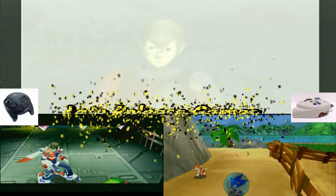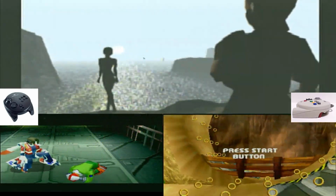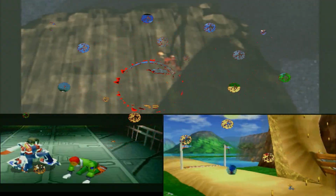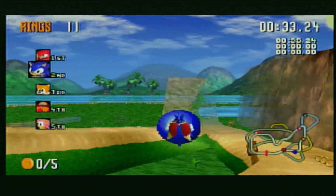Unfortunately, third-party support was all but gone, and the Sega Saturn had been well beaten sales-wise by both the N64 and the PlayStation in the West. Despite doing well in Japan, for those of us that were there at the end, we were rewarded with some fantastic games.